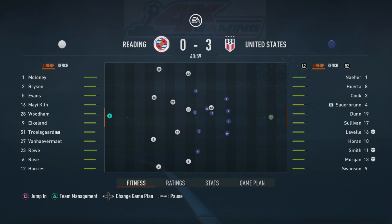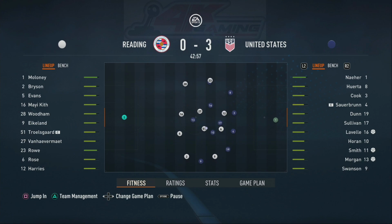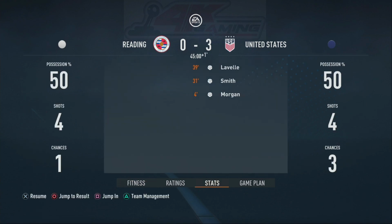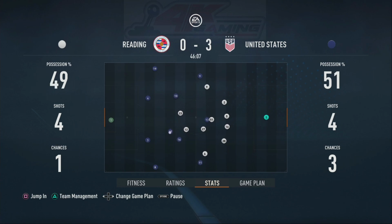Superbly done. Well, you've got to say, an incredible first half performance. That scoreline tells you all you need to know. Sofia Huerta. Giving it a try. Away they go again. Second half is underway here.